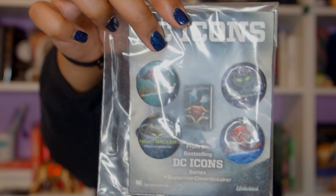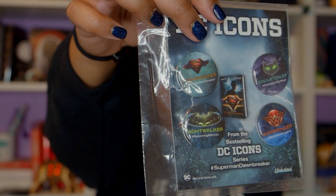Let's see, what else do we have? We have our DC Icons pins. So it's like a pin for each one of the books. Is there a thing on this? Let me just make sure. Or is it just like an add-on? Because I don't see them. So it's just the little pins that go with each one of the books. Kind of like those advertisement type of deals.